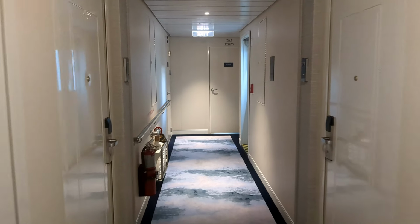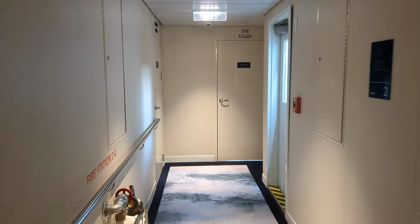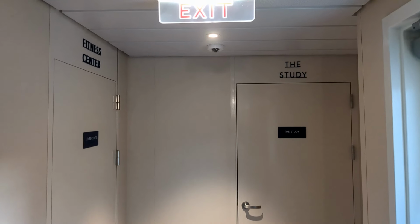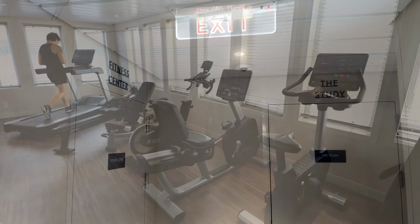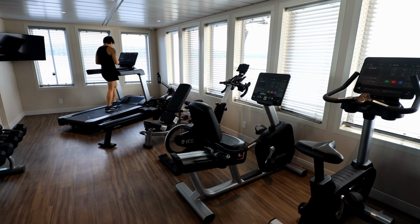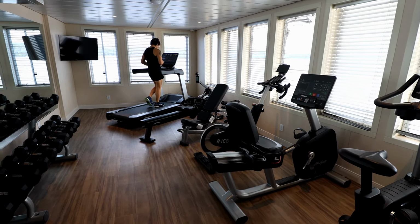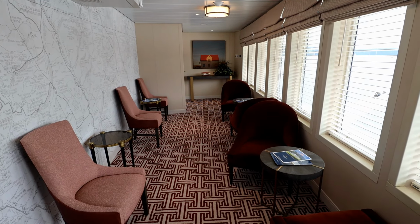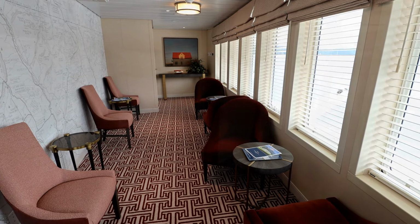Now, continuing the tour, we're still on deck 2, but now we're headed down the hall to the back end of the ship because there are 2 very interesting things back here I want to show you. One is the study, and the other is the fitness center. If you want to work off some of the calories from all the delicious meals, the fitness center is a good place for that. And then right next door, at the far back end of deck 2, this is the room they call the study.